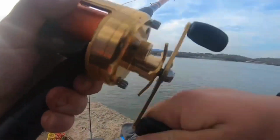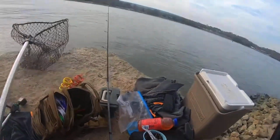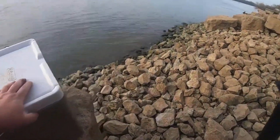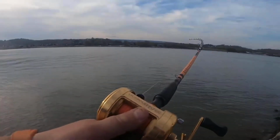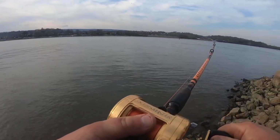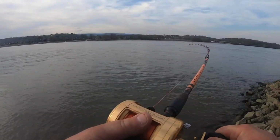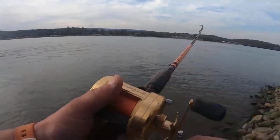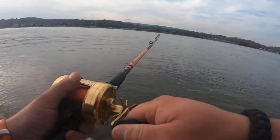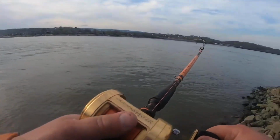Something's on this one. Bait clicker got to come off. Stay on, stay on. First good fish that I've caught on this rod, and it's a 7.6 heavy. Just when I was trying to sit down and rest for a second. I've been standing the whole time I was here.